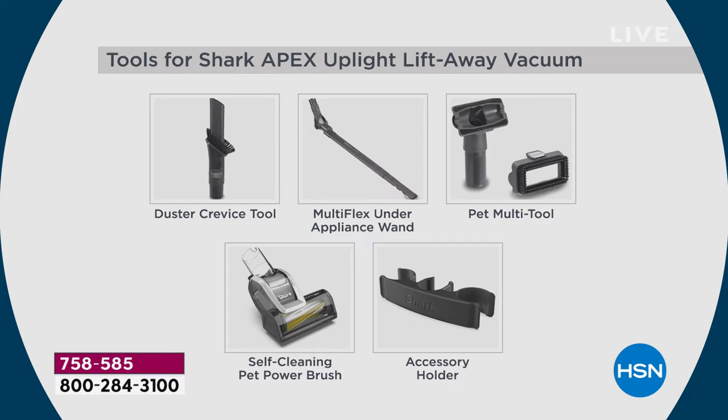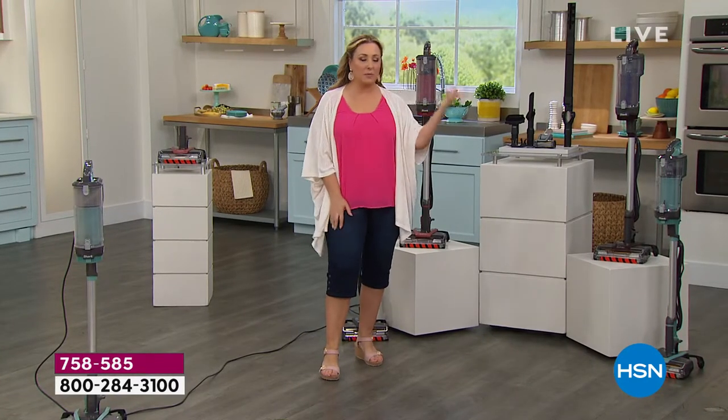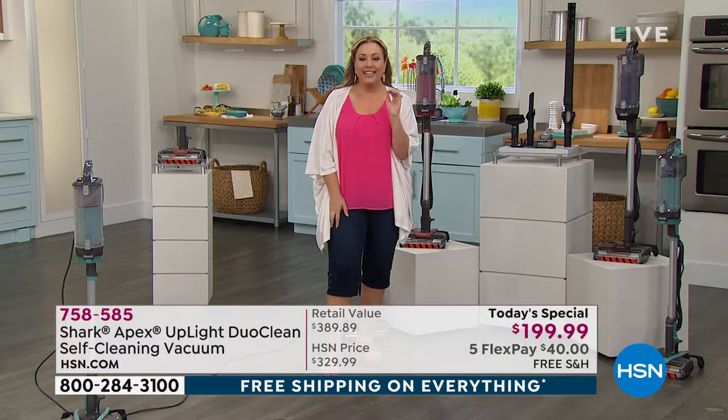You are also getting the self-cleaning pet power brush. That is a $50 value. That usually doesn't come with it. The under the appliance wand, that's a $40 value. Those two are not usually included. You're also getting the pet multi-tool and the dust crevice tools. Those usually come with it in the accessory holder. We're including that, but let me show you the value. We've done today's specials with vacuum cleaners throughout the years. Take a look at this.